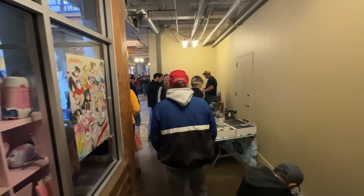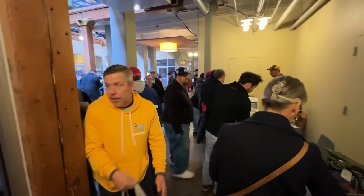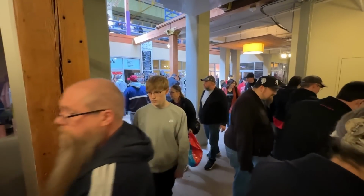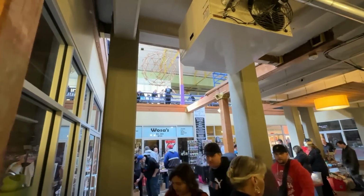All right, finally, we're getting some better lighting. They definitely need to improve the lighting in the beginning. I felt like I was in a dungeon. And I like dungeons and everything, but it's hard when you're trying to get a good visual on the items. So, oh, you can see there's a second floor up there.